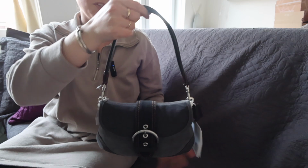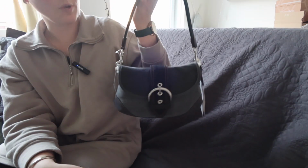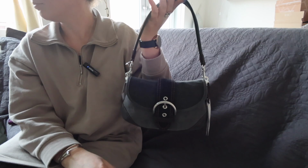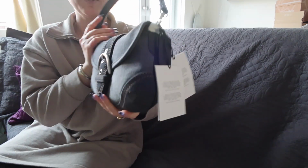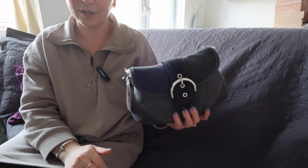I think the only downside I've discovered thus far is that the shoulder strap is not very long, but the strap is exchangeable. So I can see if perhaps it looks better with the strap from the Cassie, for example. That is, I think, a little bit longer. In any case, I also haven't taken the tags off this one because it's still within its return period. But I think it's a really cute style, and it does look better in person than on the pictures.